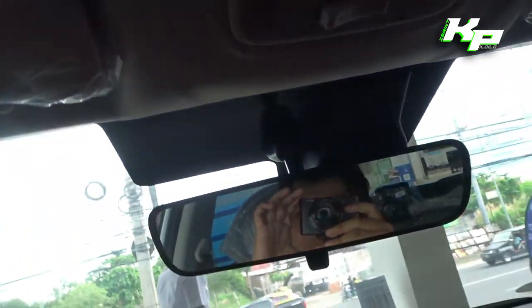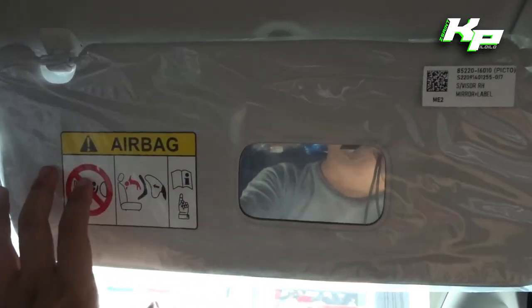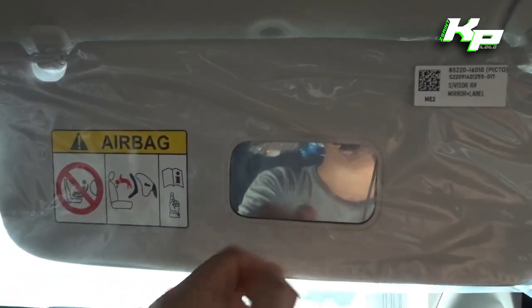No grip panel for the driver's side located at the ceiling. The driver's side does get a sun visor. Front cabin light. And your manual dimming rearview mirror. Front passenger side sun visor with a vanity mirror. You have a grip handle on the ceiling for the front passenger side.